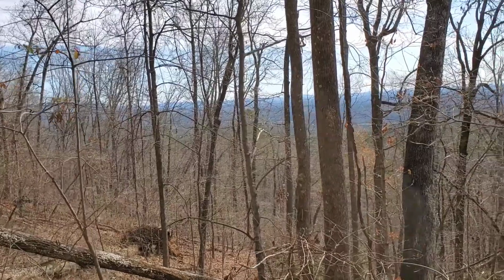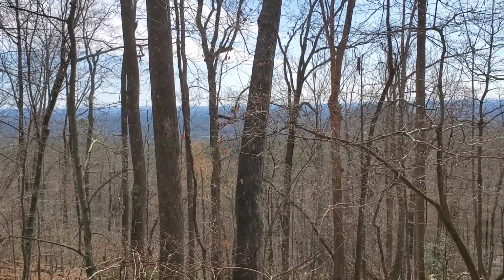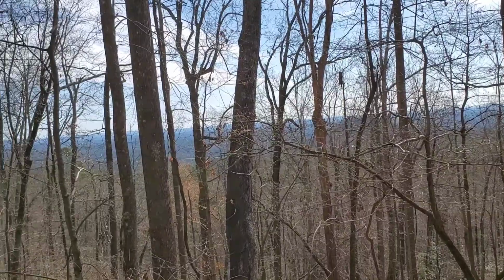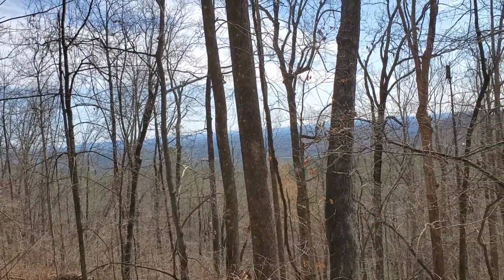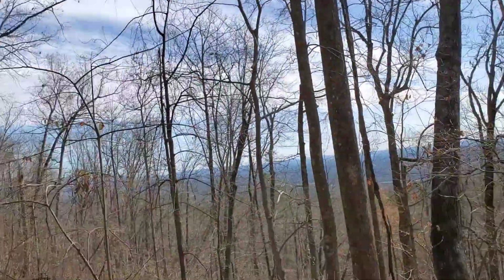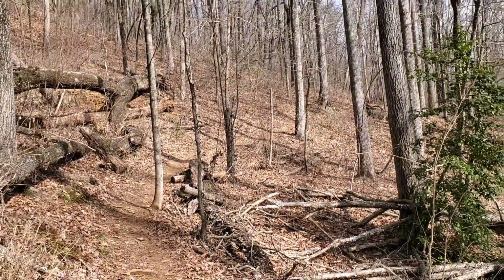Only 1.76 miles in from Oconee State Park, I'm already getting some nice views, at least this time of year with the leaves off the trees. Here in the Blue Ridge Escarpment. Beautiful. Great day out too. I picked a great time to be out here.